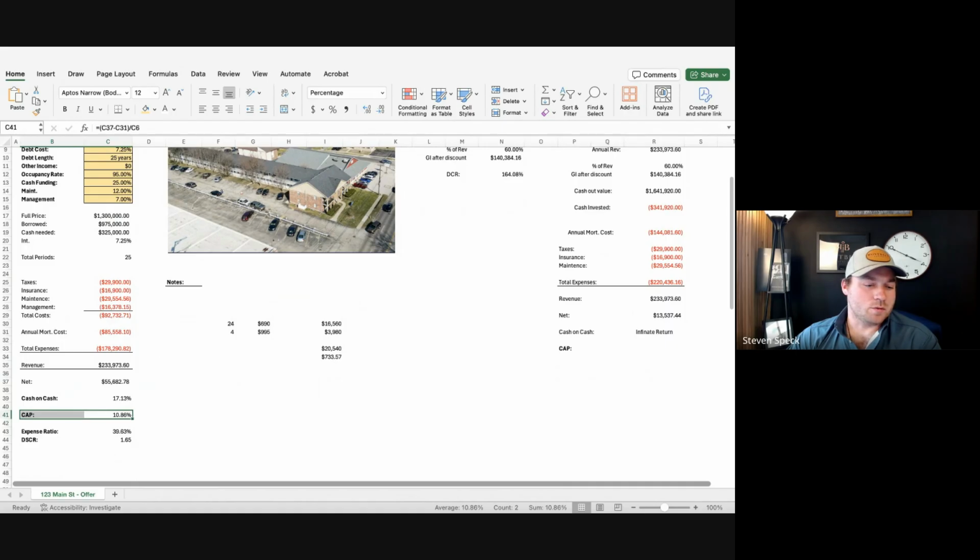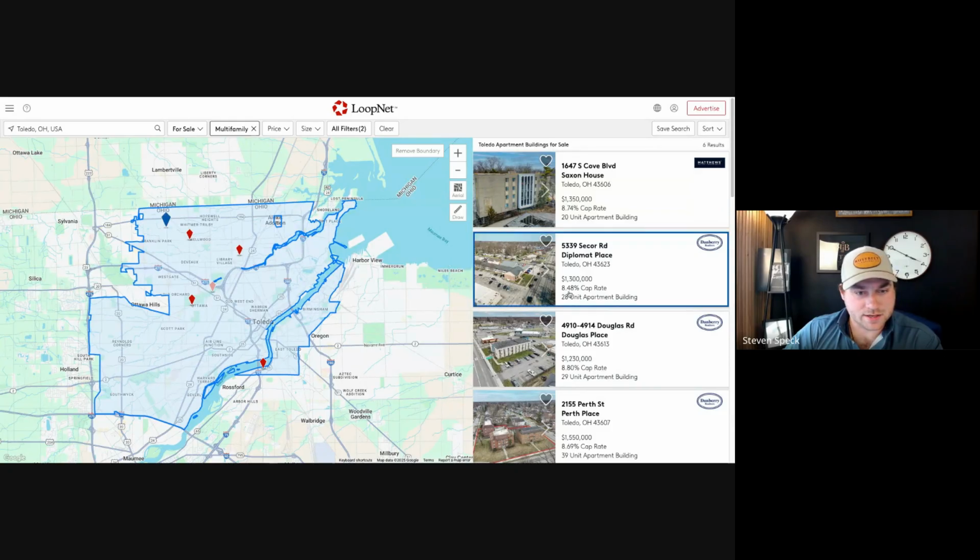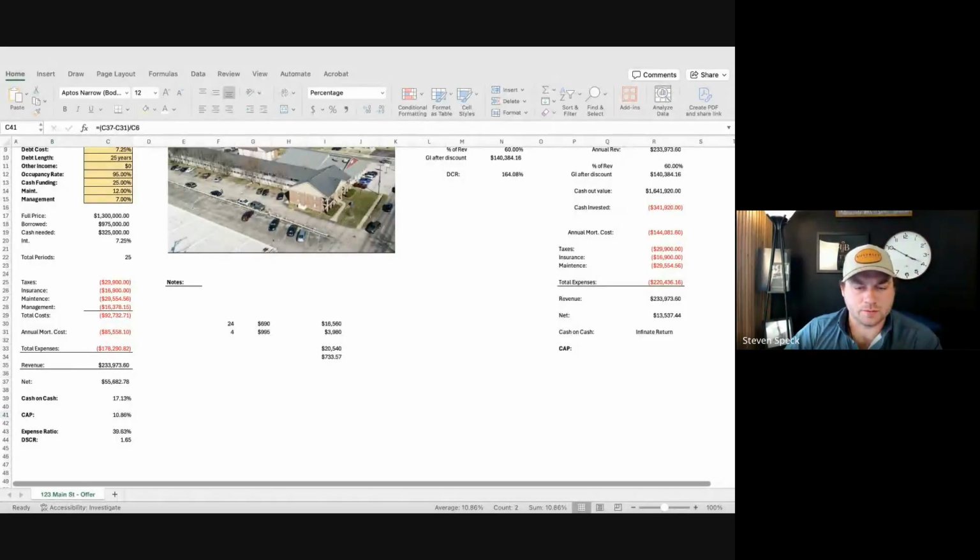Now, if we go back to this screen and we look at this, it says 8.48. So somewhere we made a mistake or somewhere we're doing better. So let's go back to our underwriting and figure out what's going on. Why do our numbers not match? It's okay that our numbers don't match at the moment.